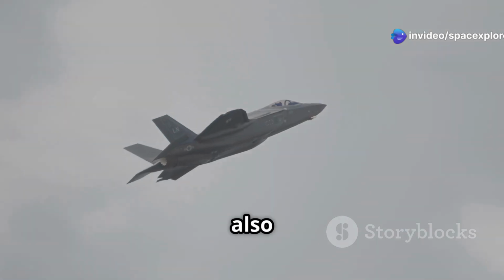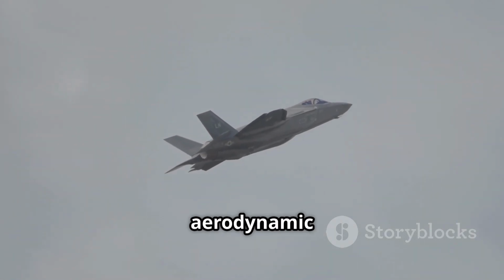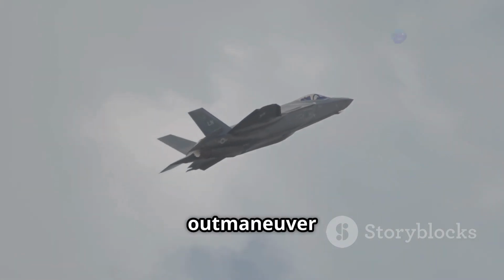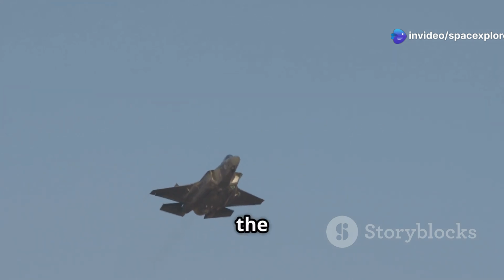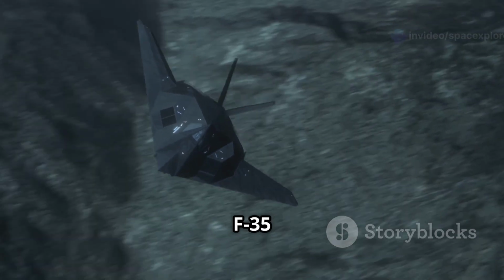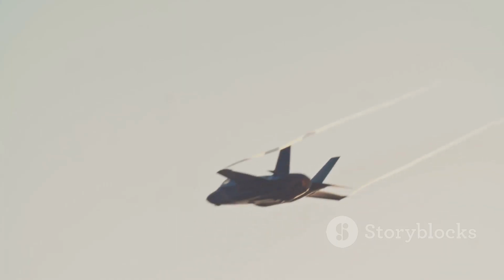The F-35 is also incredibly agile thanks to its advanced fly-by-wire control system and aerodynamic design. It can turn on a dime, pull high-G maneuvers, and outmaneuver even the most agile opponents. This combination of speed and agility makes the F-35 a formidable opponent in a dogfight. The F-35 is a high-performance flying machine that can hold its own in any dogfight.